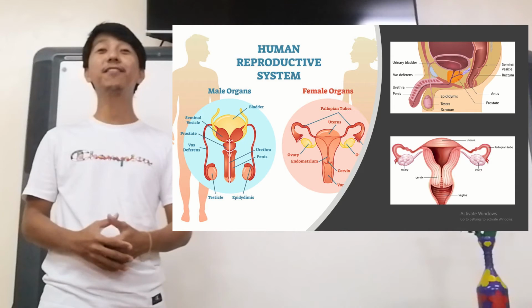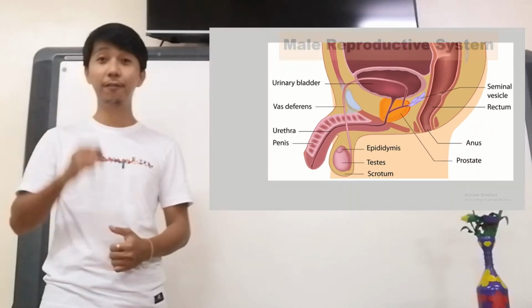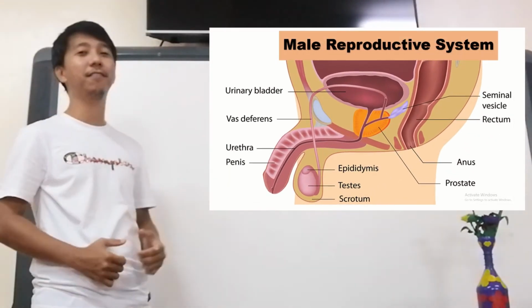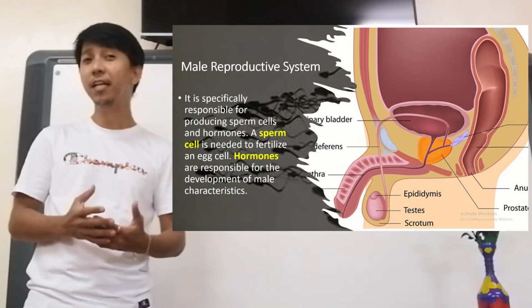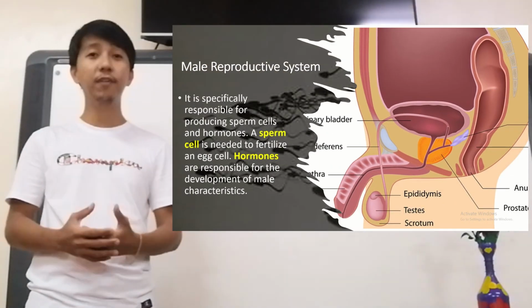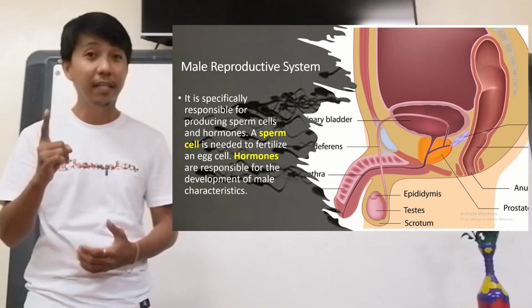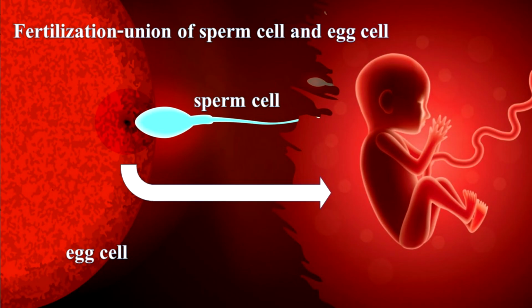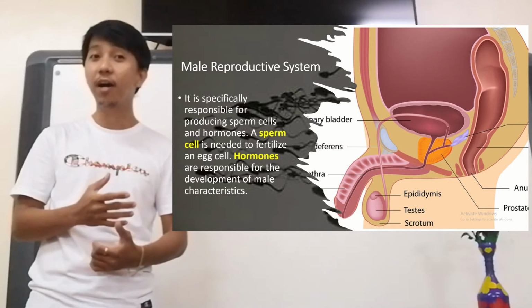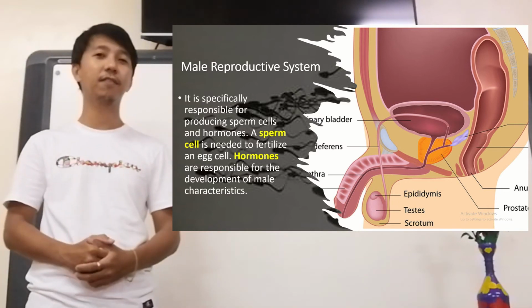Today, we will discuss the human reproductive system. First is the male reproductive system. The male reproductive system is specifically responsible for producing sperm cells and hormones. A sperm cell is needed to fertilize an egg cell. And hormones are responsible for the development of male characteristics.